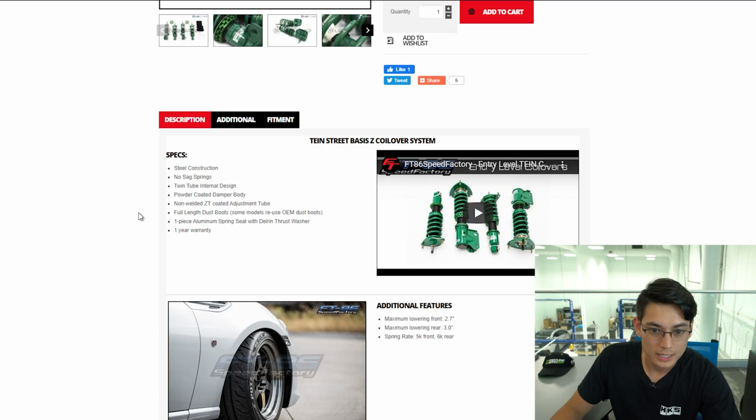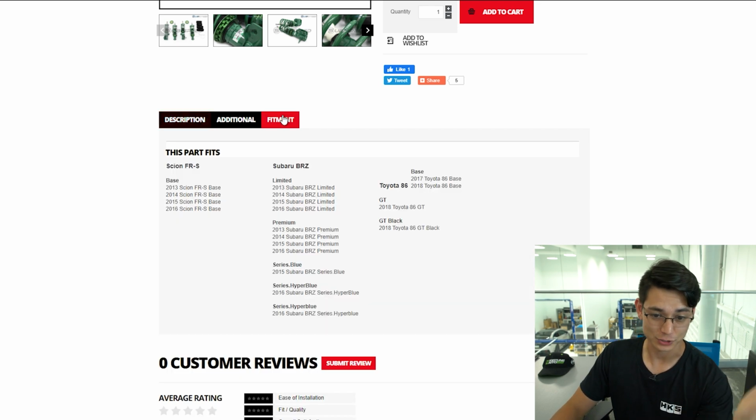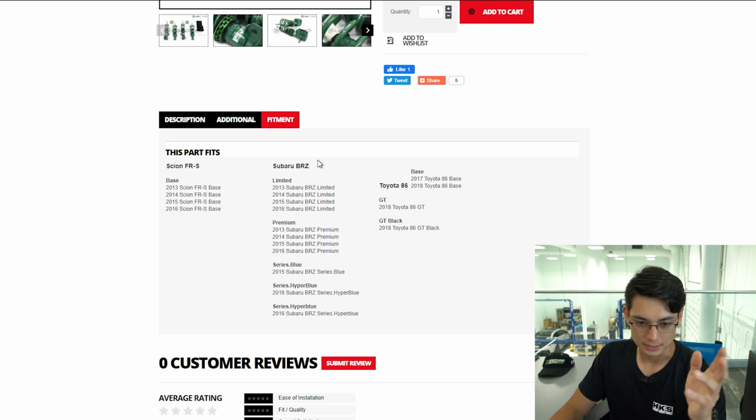So lower down in the tab, we have a new tab called Fitment. You click on that, it shows you all the different makes and models and years that these coilovers will fit. So this is a coilover system that's going to fit on all years, but it has them all listed here for FRS BRZ 86, all the years, the premiums, the base model, the limited, even special editions like the Hyper Blue series. All that's going to be listed down there, so that's going to make it super easy for someone who doesn't know exactly if this specific thing is going to fit for their model. Now we have it broken down for you.